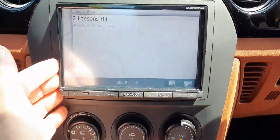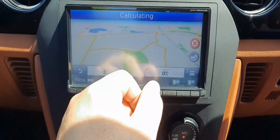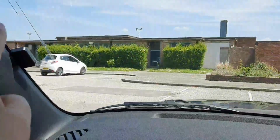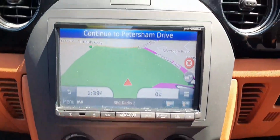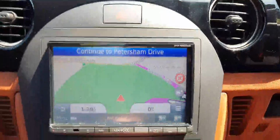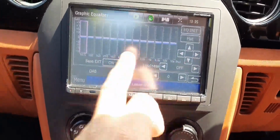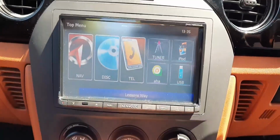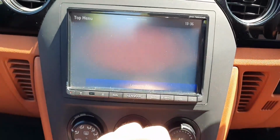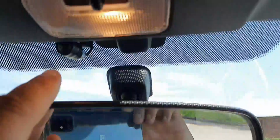I don't know how old this is. I don't think we sold it with the car. There you go. So it still looks up to date, but it is DAB. It's got the DAB aerial there. But yeah, there you are. So sat nav brings it right up to date. Okay. Please drive to highlighted route. Graphic equalizer. Telephone. So this must have a phone as well. Yep. So you just got to pair your phone up. So yep, there's the microphone there for the phone.